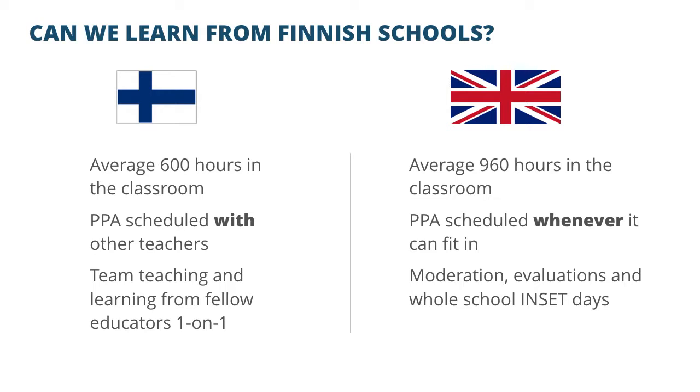Whereas in England, that same sort of development system is based more around moderation and evaluation. So teachers are sort of judged and assessed, and then they're given development points they need to action and how they need to learn. And we typically have a culture of whole school inset days where there's 30 to 40 staff in a session. It's a sort of catch-all. It's not very bespoke. It's not very personalized to individual needs, because when you put 30 people in a room, it just simply can't be.